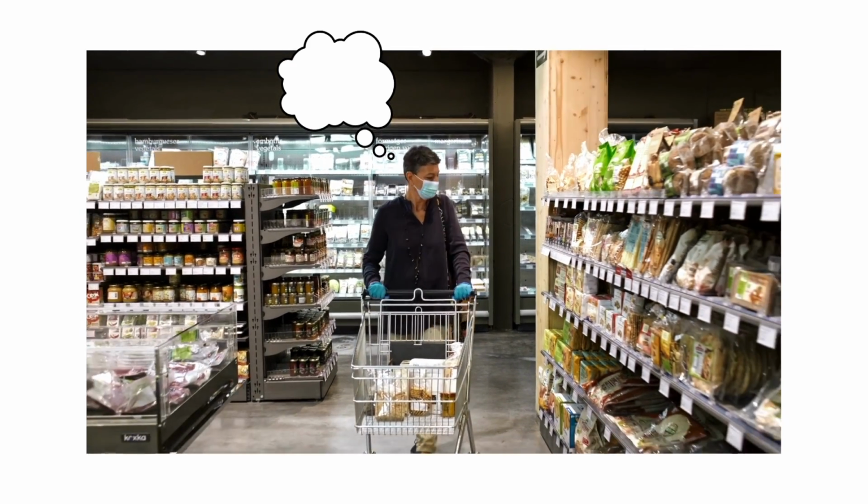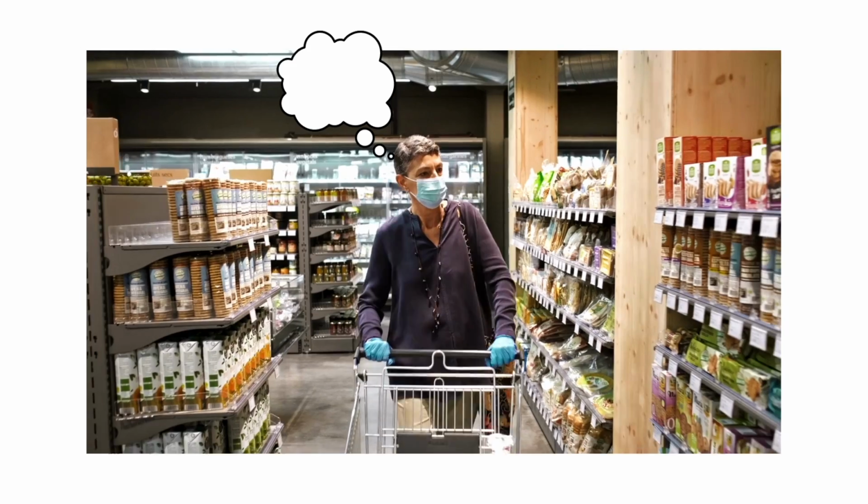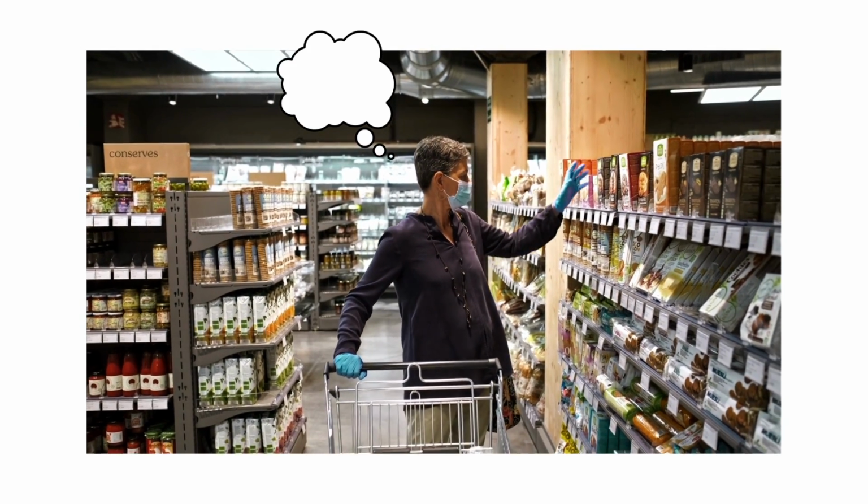What am I eating tonight? I need to buy some pasta and some chicken and some broccoli. Oh, and I need milk for my cereal tomorrow morning. And so on. When you're thinking about your day, when you're cooking and following a recipe, try and switch the thoughts in your head into English rather than your first language.